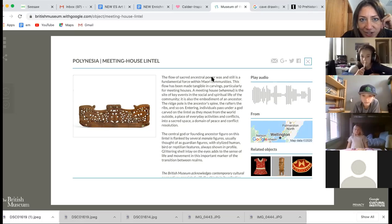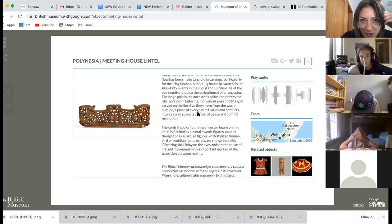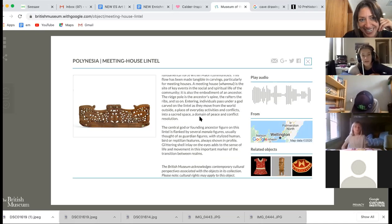Flow of sacred ancestral power, and still is a fundamental force with the Maori communities. And this flow has been made tangible in the carvings. I think it's a representation of that. So it wasn't made of bones? I don't think it's made of bones. It's just meant to represent the spine and the ribs. And that's still really, really freaky. Who would want to do that? I would agree. It's really freaky.